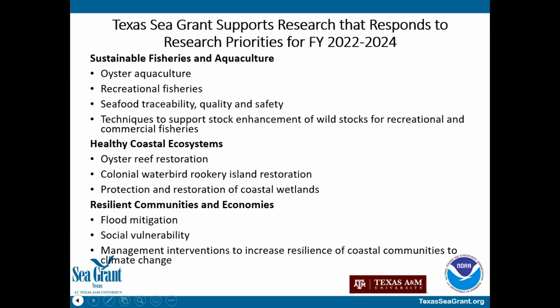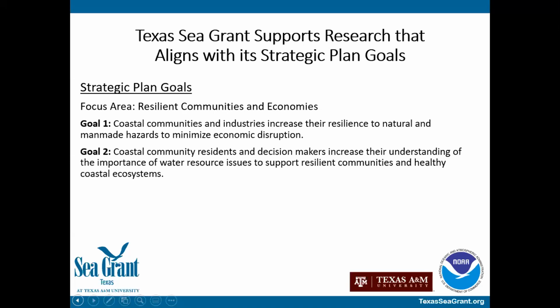And then our last strategic plan goal focus area is resilient communities and economies. And goals 1 and 2 are listed here. You'll see those in our strategic plan. So we've basically got 6 goals that we're looking to support in this research competition. And if your research does not fit squarely within one of these strategic plan goals, then this RFP is not for you. So please take a look at our strategic plan. Please take a look at the goals. Please take a look at the information contained underneath each one of those goals for more specific information about what kind of research we are looking for within each of those goals. When you look at our strategic plan, you'll see that we actually have 4 focus areas. And the 4th focus area, we're not looking to support at this time, and that is STEM literacy.